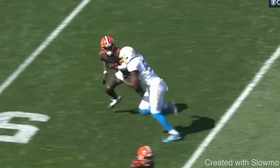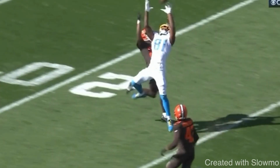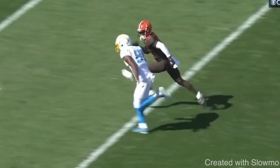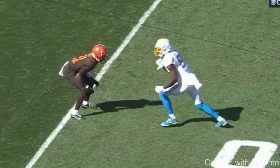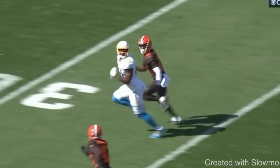So when I take this inside release, I give my quarterback a chance. He has a chance to make a play on the ball right now. He could put this ball outside, away from any kind of safety help, and at least I have a chance to go make a catch. That's a great job by Mike Williams. Let's play this thing again, full speed, one more time. Great job taking the inside release, not forcing the outside release and getting squeezed to the sideline and making a play on this ball.